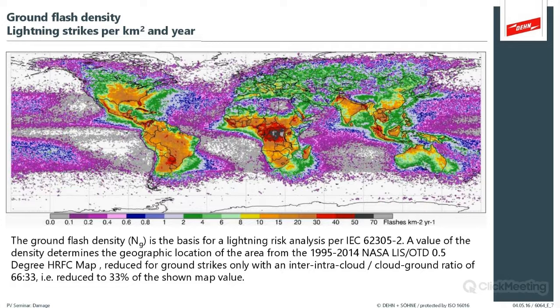The image in front of you is referenced from NASA's optical transient detector, a mixture of satellite and ground sensors. You can see that in the heart of Africa, lightning is the most common, or the most dangerous, I would say. You can also see that lightning is quite present on the equator. In the water sections around some of the continents, there's not a lot of lightning shown. That doesn't mean there's no lightning; there are just no ground sensors to verify the data.